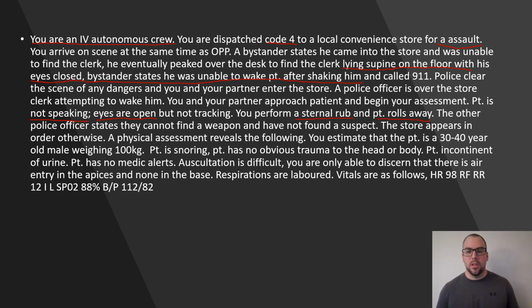You estimate that the patient is 30 to 40 years old. That's always important, and you're always going to have some descriptor of your patient. This is where you would have age, race, biological sex of the patient. So 30 to 40 years old, he's a male, and he weighs 100 kilograms.